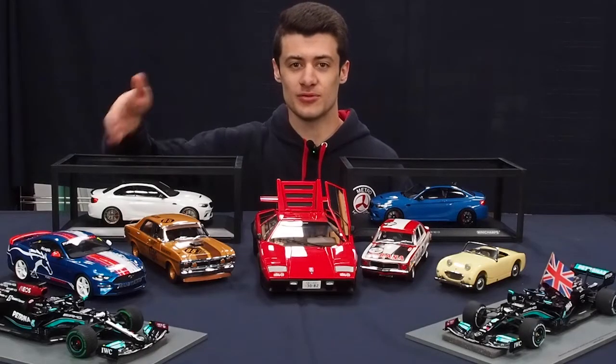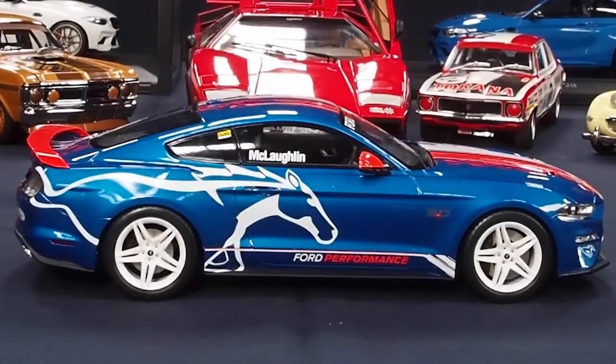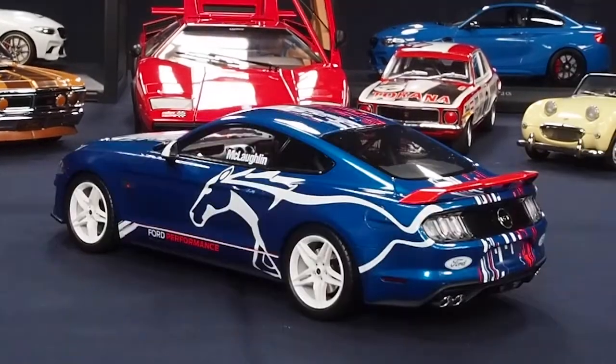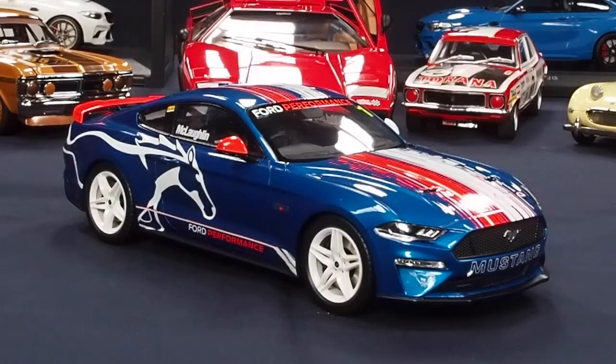Next up, we've got the Parade of Champions, which is Scott McLaughlin's Mustang GT that he drove around. That was when we had Dick Johnson out on track and had a whole bunch of Mustangs introducing the Mustang to the V8 Supercars field. So that was from the Adelaide 500. Awesome model. It completes that collection now that Authentic have done the other two releases. So yeah, I'd highly recommend jumping on that one.